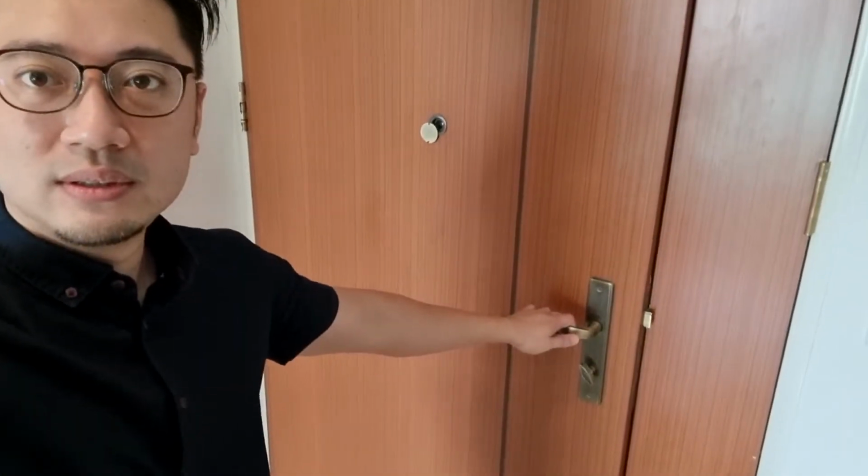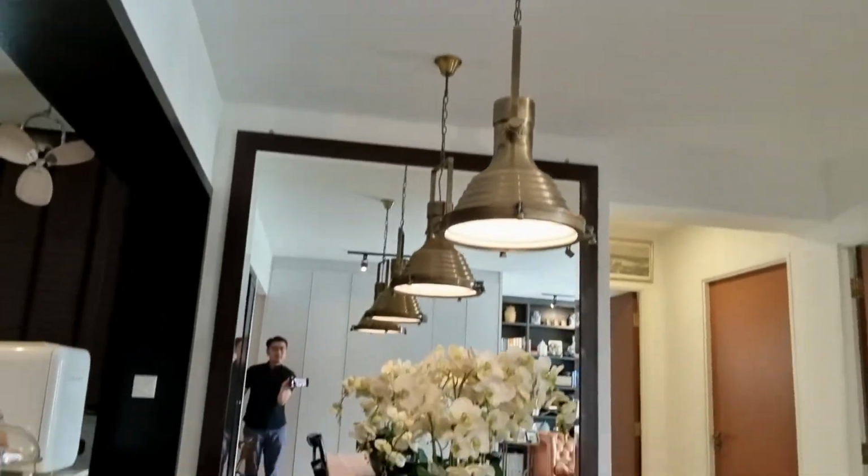And then, before you go out of your house, you can stand here and look at the mirror, to make sure you look handsome or beautiful. Then you go.